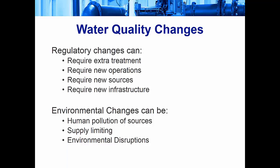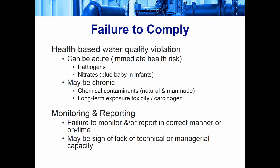Environmental disruptions can also occur. These are often relatively short-lived. Something like this would be if you have the watershed above your supply reservoir and a forest fire goes through it, your treatment plant may not be able to treat that water, and at least for some period of time, you might have to do something else. Floods can also have more short-term impacts on water quality.